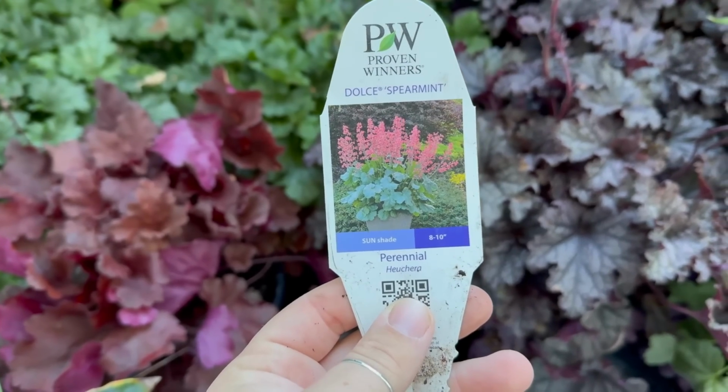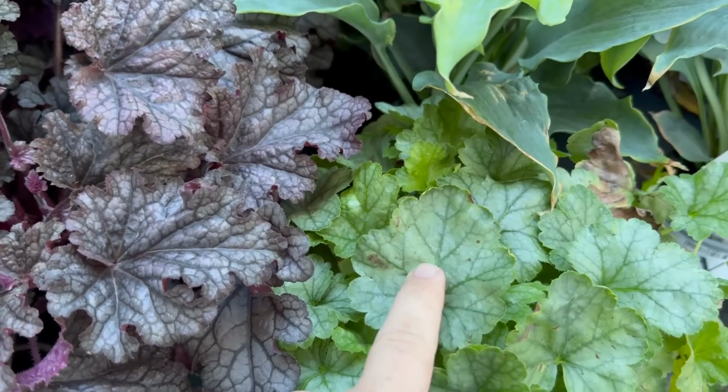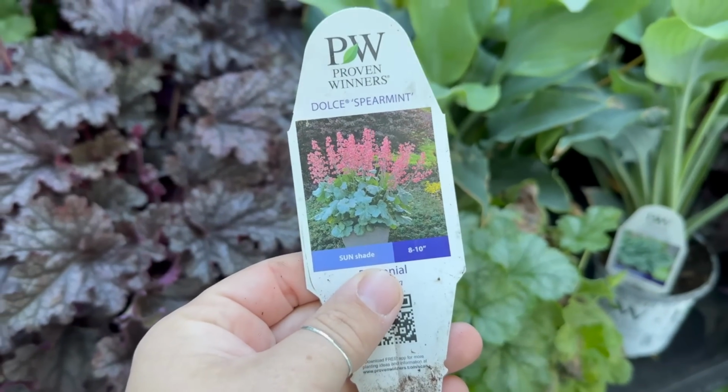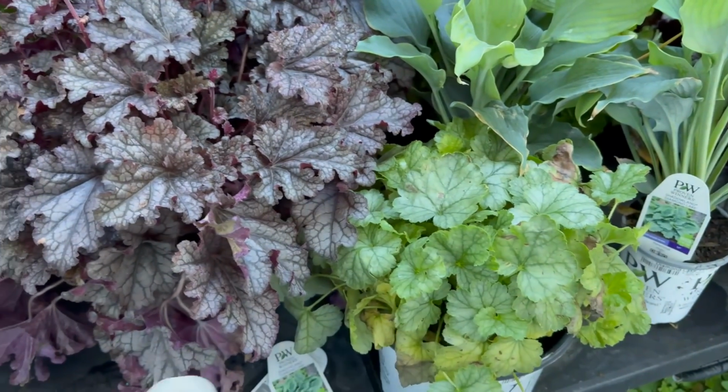And these are gonna be just absolutely stunning together. I love the dark foliar growth and down to some of these like brighter pops right here. Oh, it's gonna be so good. I think I'm most excited about the Dolce Spearmint, which is this one right here. I like this icy blue veinage of the foliar growth. And then look at how pink and big and full of blooms that is. So I think that this one's gonna be a really fun one in the garden.